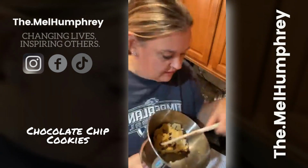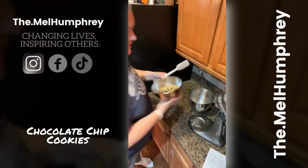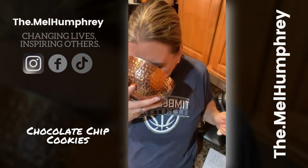Now I'm going to transfer it to this little bowl right here and put it in the fridge. Tomorrow I'm going to bake them at 355 degrees for about 10 to 12 minutes. But look at that dough. You guys, I'm telling you, it smells so good. It smells like cookies.